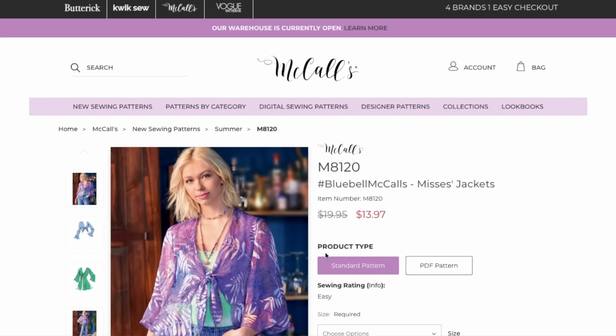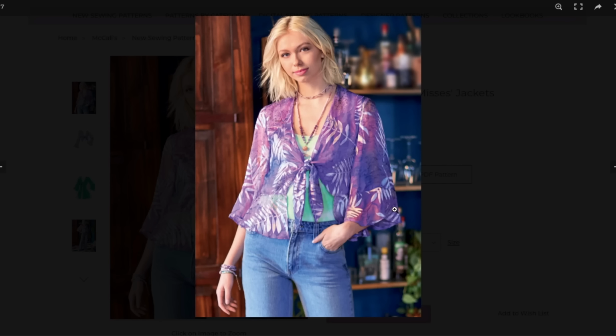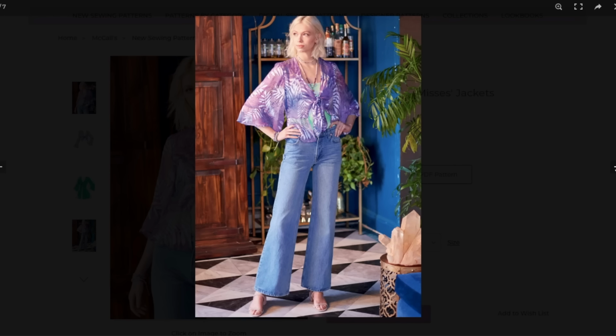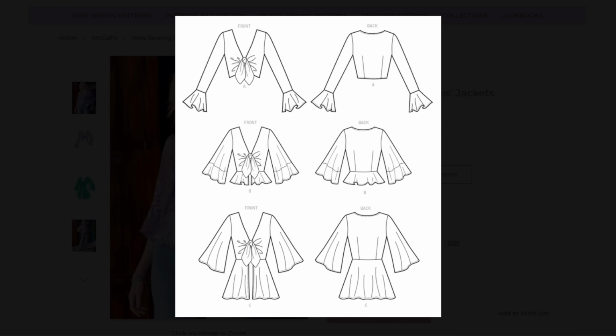Okay, Bluebell. Bluebell is still giving me 70s vibes for sure. It also might be sheer. I think these are like a tulip hem sleeve detail. Ties in the front. Again, I have worn this before, a long, long time ago. It's cute. I love it as like a little overlay. Almost like a sheer batik fabric, I guess.